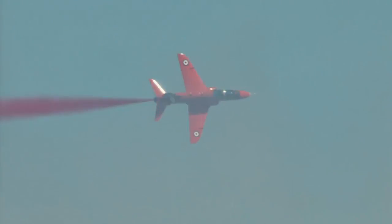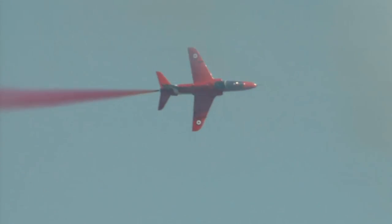They're pulling 6G. They're going to cross 3 times. Now notice that the pilots at each of these 3 crosses swap their smoke colour using the individual colour control buttons on the aircraft's control column.